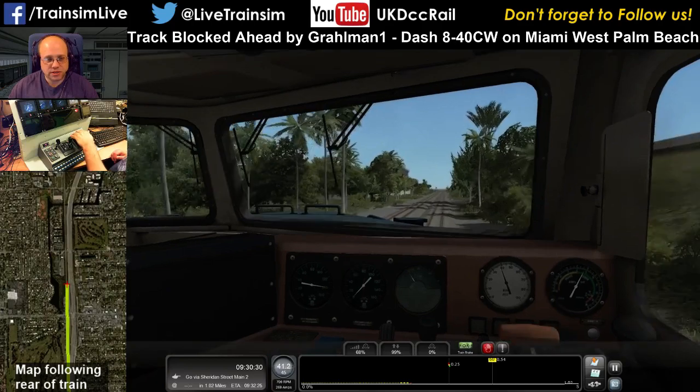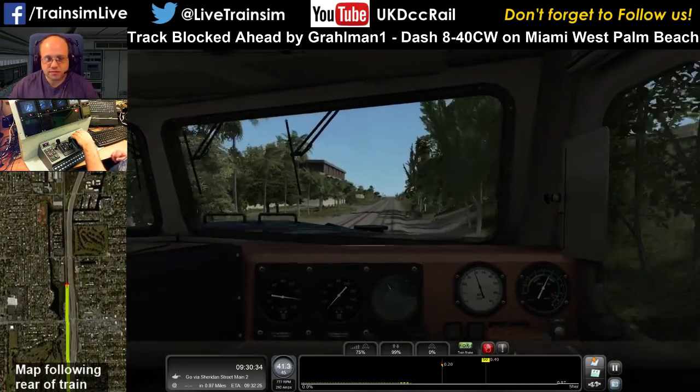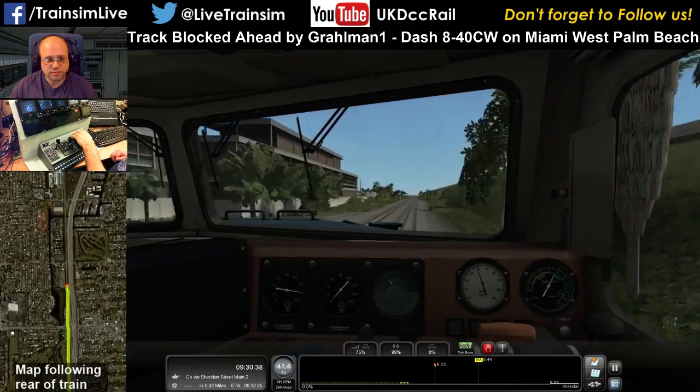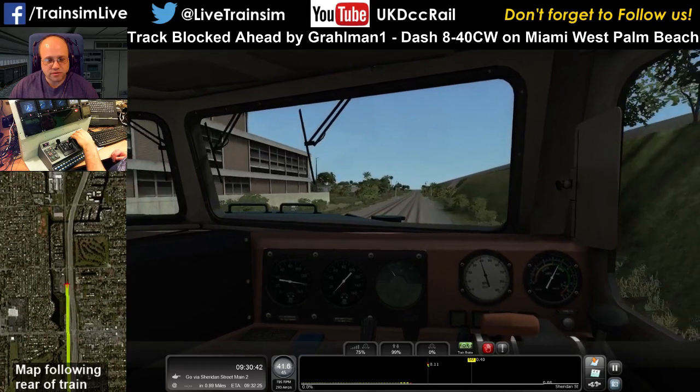Get up to 60 by the time we get, or again, at least get up to 45 by the time we get to 60. Nearly at Sheridan Main Street, it's up on there now, and then we've got the last leg to do.